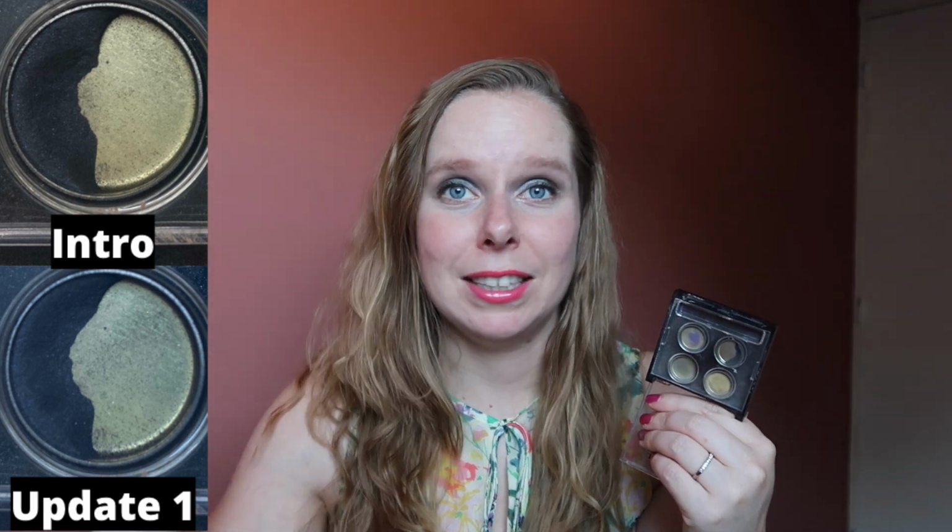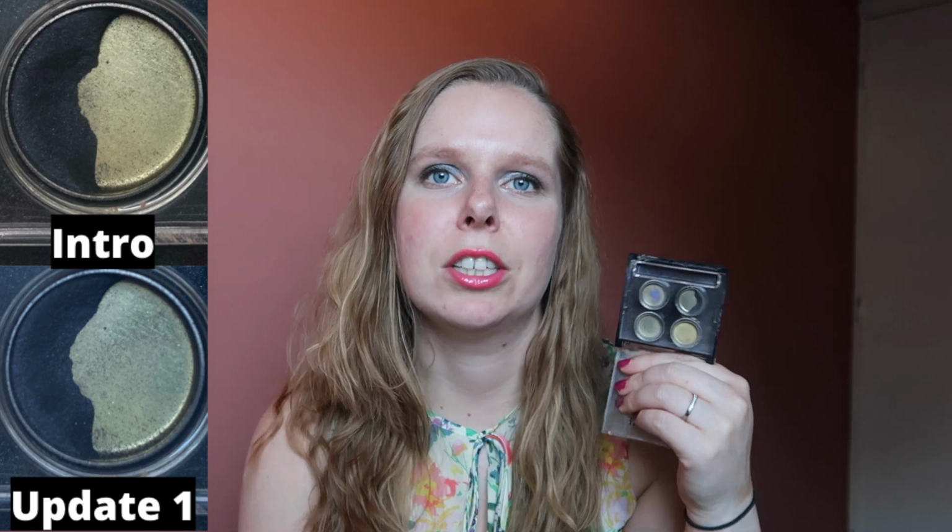I'm trying to focus on the darker shades in my other palettes that are not blacks to smoke things out, as opposed to using this to darken up my outer corner. So there is, I guess, the possibility of this going a little bit quicker once we get into slightly colder months. So September, October, you never know what we're going to get over here. So definitely October, I will probably be using this a little bit more in my outer corner as well.